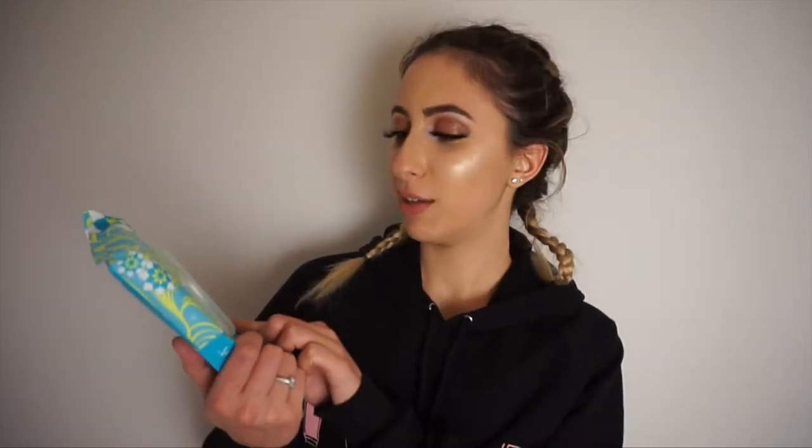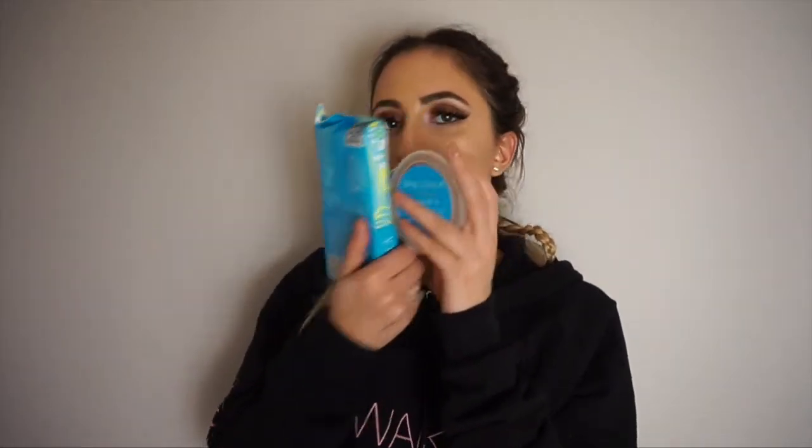Pacifica gave us purifying coconut water cleansing wipes, or some people got the deodorant wipes, and this smells so good. I love coconut. I love anything coconut scented. I love anything that tastes like coconut. Coconut water, pina coladas, non-alcoholic. What else? Coconut chips. Yes, coconut chips are the bomb.